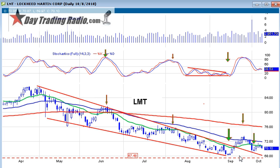It really gives me some definition and some guidelines to follow, so I'm not randomly trying to trade this market. It's now a business to me. So we're going to get into that a little bit later.